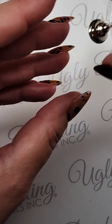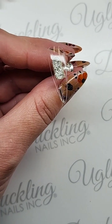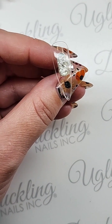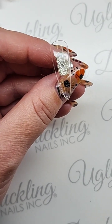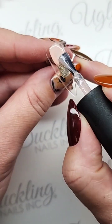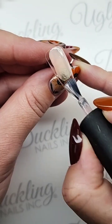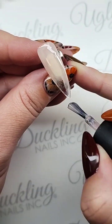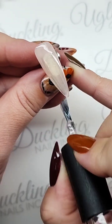Alrighty. And last but definitely not least, like I said, we're going to do our little ghost. What I did for this one as well is I did a base of 131, which you could do if you want. If you wanted to do a color base, you could as well, absolutely.